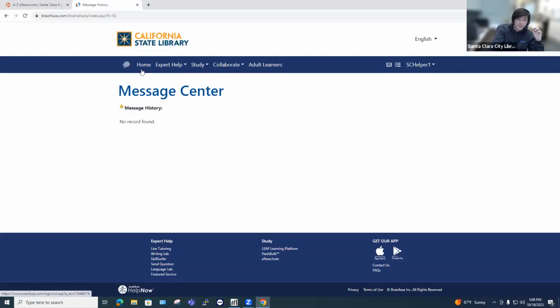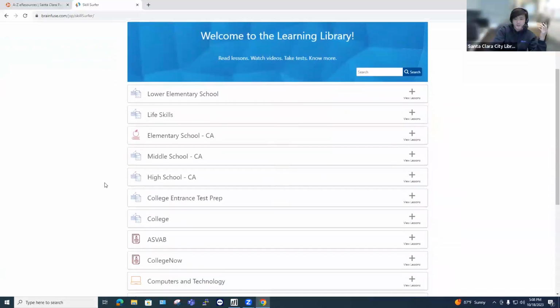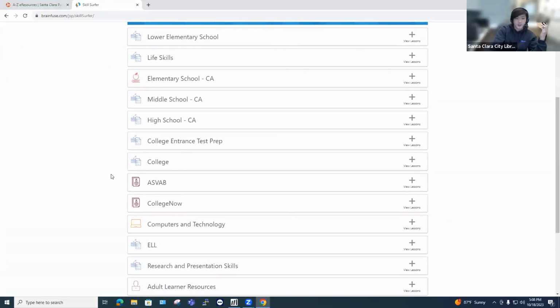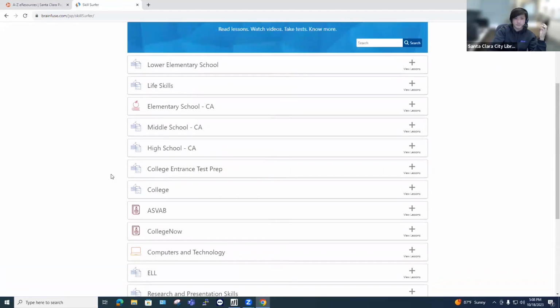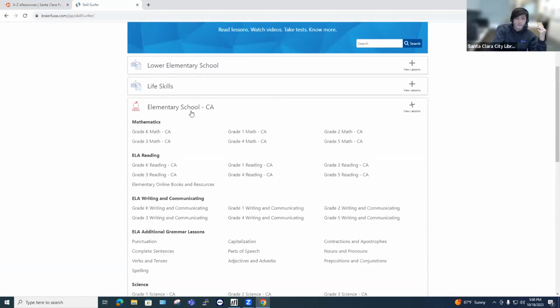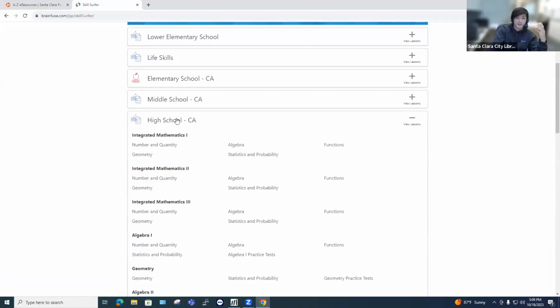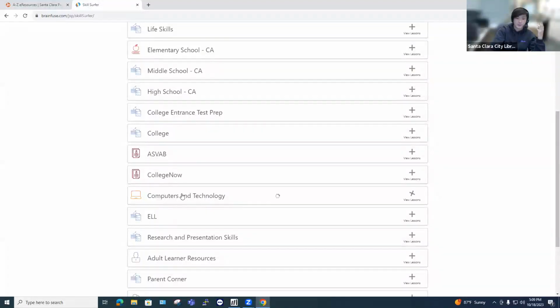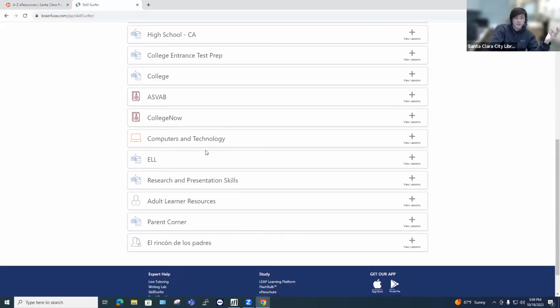I'm going to go back to the top left here. I'm going to click on home to get to the home page. And we're going to look at Skill Surfer. So Skill Surfer offers resources and lessons on a ton of different subjects. So you have elementary school subjects. You have math, reading, writing. You have high school subjects. If you want to learn how to use some Microsoft Office applications like Word, Excel, or PowerPoint, you can also get lessons here. And we have adult learner resources as well, English learning.